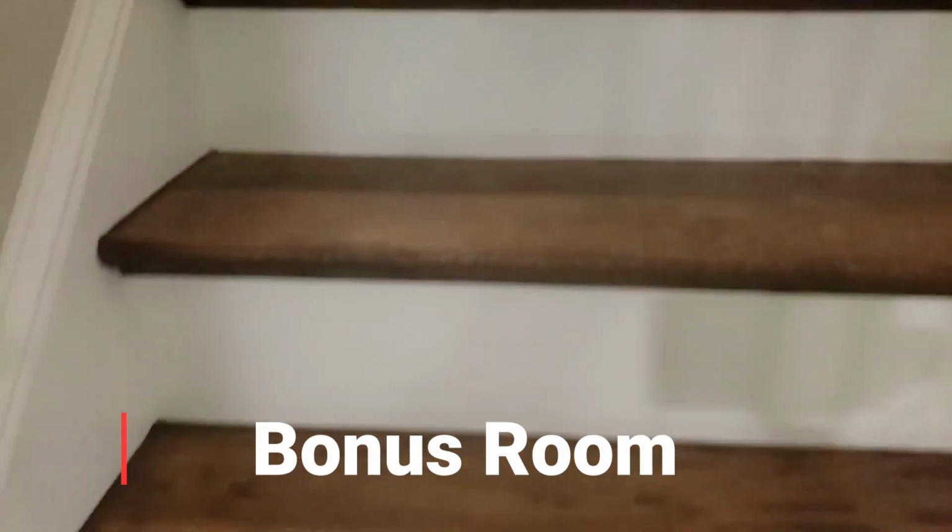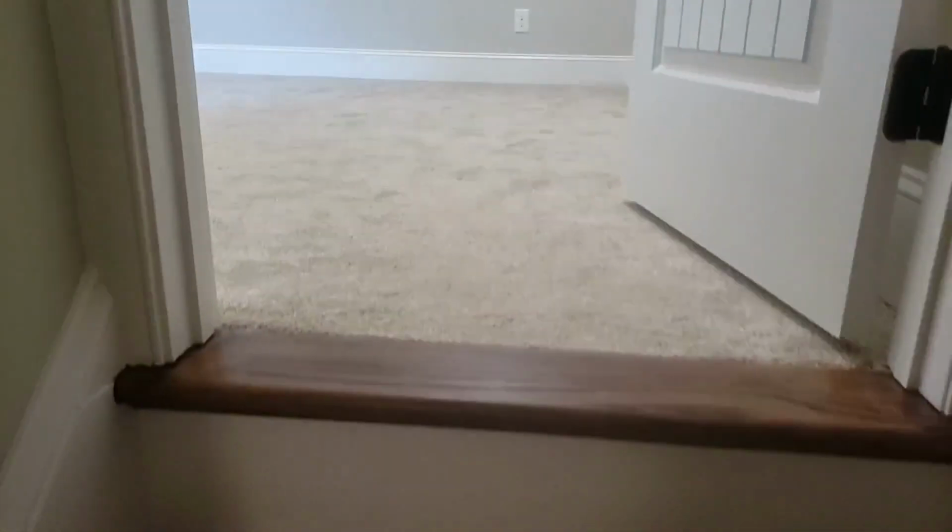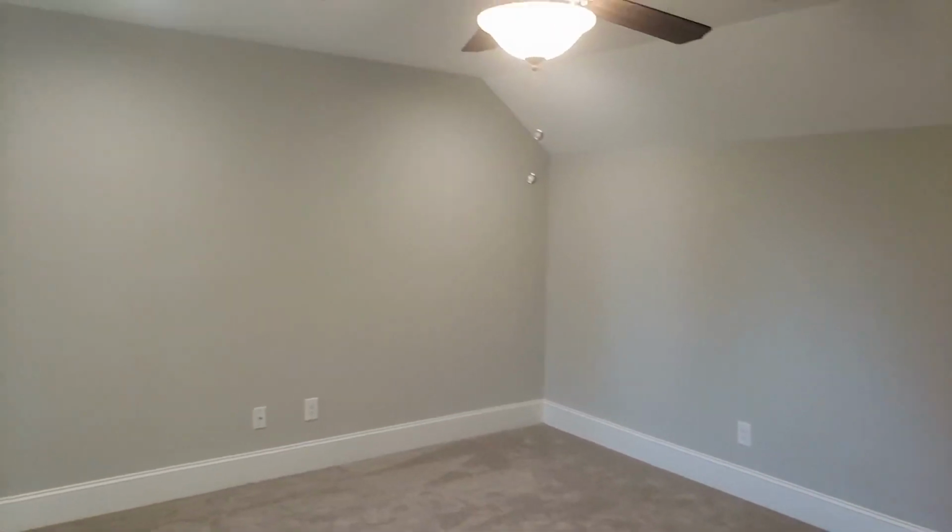And we've got finished oak stairs. Oak threshold. Oak railing. And we come up into the bonus room. People love bonus rooms. If I'd have known how well they'd respond, every house in this neighborhood would have had a bonus room. But we did build a couple without. Anyway, put a TV jack there on the wall, but we can put the TV jack in the corner or wherever you want. We can even put multiple, if you like more than one.